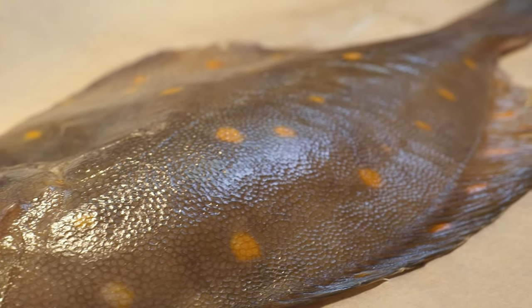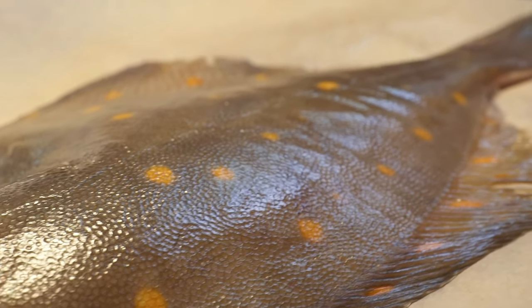This is going to enable the fillets to cook from the bone, so the bone's a good conductor of heat. This is going to send the moisture through the fillets and give you a lovely, nice, juicy fillet of fish.